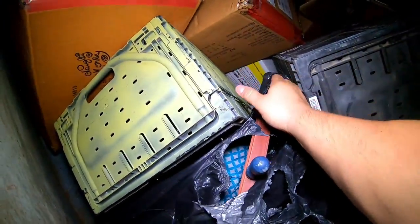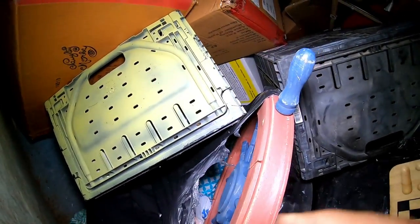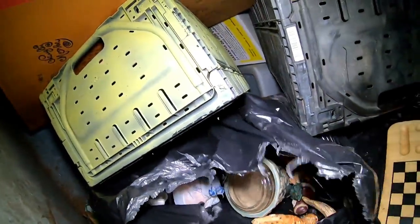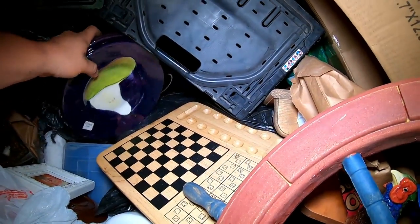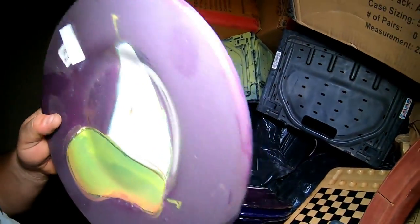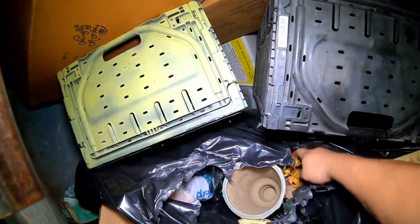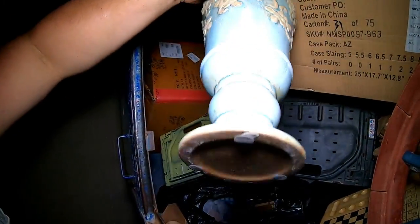What is this? Oh, no way. I know what that is. It's like a boat steering wheel. My dad loves nautical, all things nautical. Oh, it's broke. You dirty dog. What a shame. Maybe the pieces are in here. Dang, those are some really nice plates. I'm not hating though. I get it. They get so much stuff that they honestly can't even go through it all. That's pretty cool right there. We'll take that.